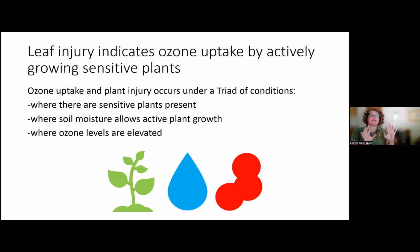And what we think we can say when we see leaf injury is that it indicates ozone uptake by actively growing sensitive plants. So it's a bioindicator. It's like the canary in the coal mine. But it doesn't just indicate ozone concentration, it indicates this triad of conditions. So when we see leaf injury, what we know is that there are sensitive plants present. So that's like particular plant species, but sometimes even within a particular plant species, only 10% of plants will be vulnerable and will show injury.